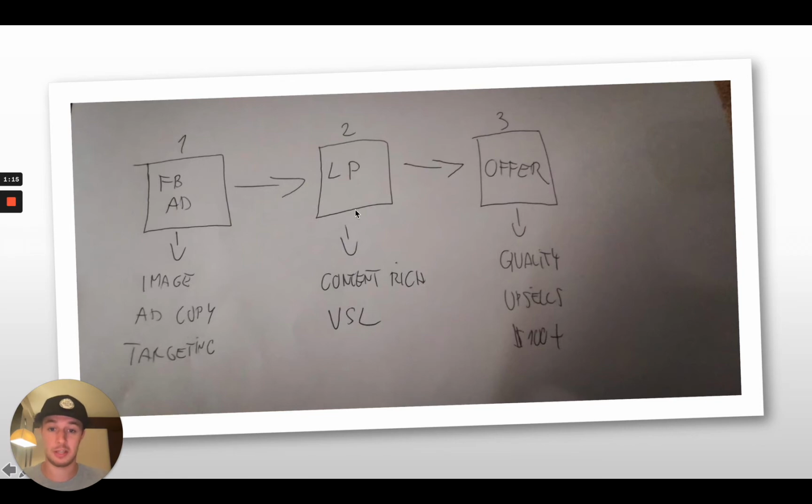Now over here you can see the image. I have a 3-step process. Now maybe you have heard about it, but let me explain it to you in more detail, step by step, so you can understand the exact framework that I was using to achieve these results.